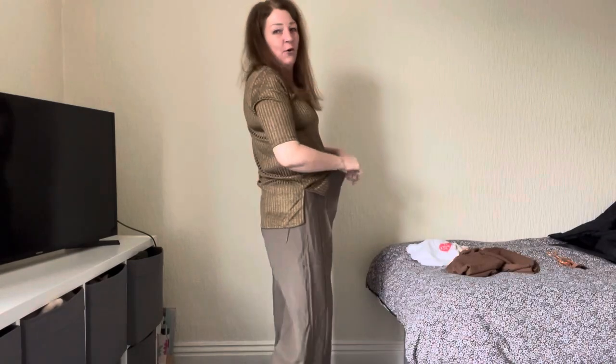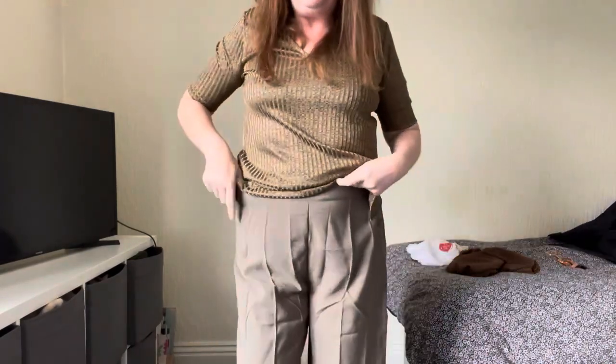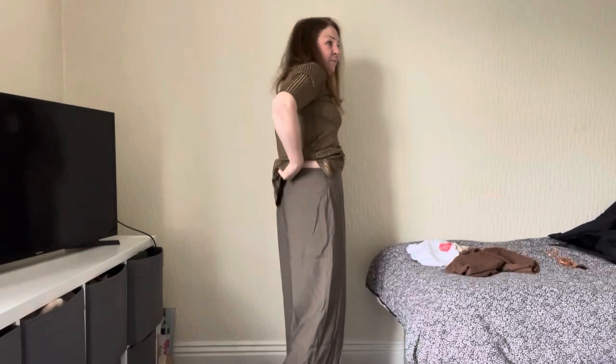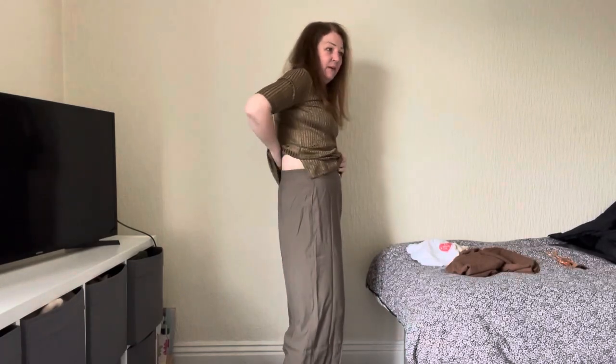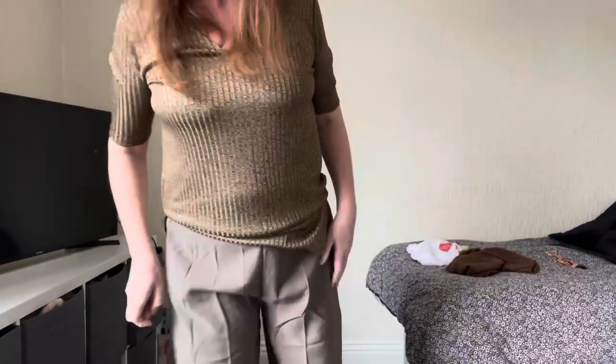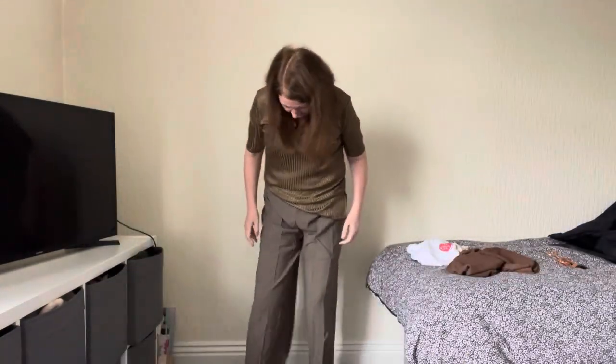Right, these pants are not massively oversized, but they fit me fine, you know what I mean? In future, I may size up to the extra large, which feels a bit bad, really, that I'm having to do that. But I just have that little bit extra room around the top, which I'd appreciate, in all honesty. But they are a really, really nice pair of trousers. I do like them a lot.